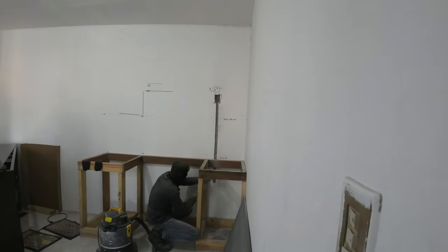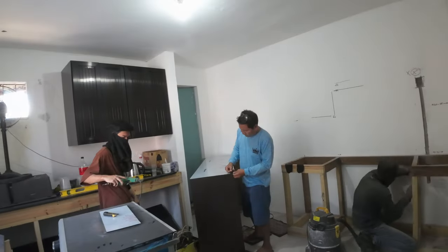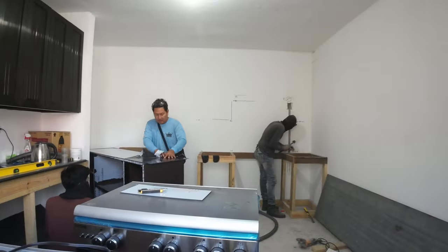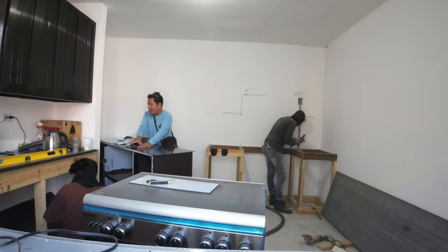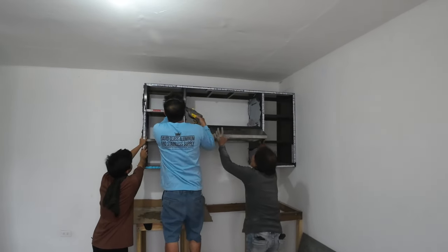So let's do it. Here we are in the kitchen where the electrician is adding an outlet for the range hood. The cabinets are here getting their final touches before they'll be installed. First, the range hood will have to be installed into the cabinet. And here it is being anchored to the wall.